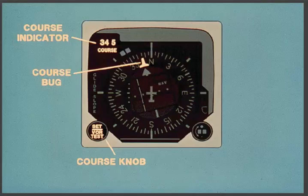The course indicator and the course bug show the VOR or localizer course as selected by the course knob. The course bug also supplies course reference for the associated flight director. The captain's bug provides course reference for the autopilot. The VOR test function of the course knob is used by maintenance.